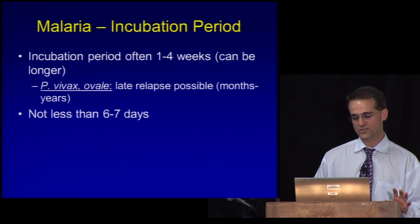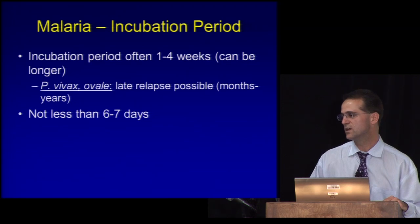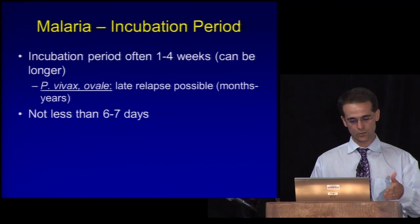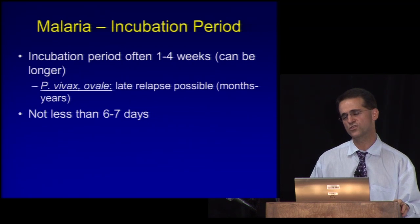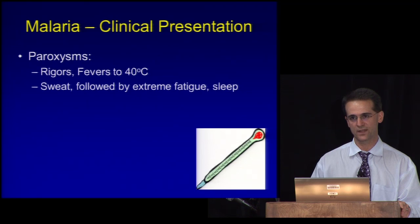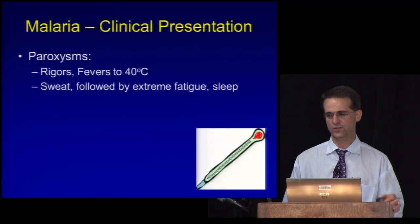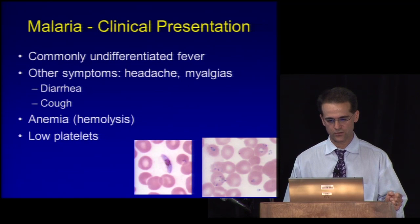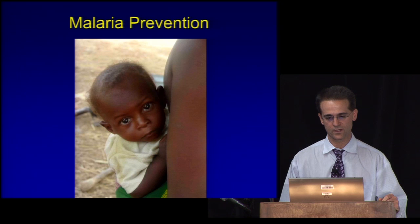Malaria, when patients do get sick, the one thing about the incubation period is it's not less than a week. So if anybody gets sick less than a week after arriving somewhere, it's not malaria, unless you got malaria somewhere else. But it's usually somewhere between a week and a month that it takes to get sick after being bitten by the mosquito. Malaria usually just causes fever, but it can also cause severe shaking chills, and even diarrhea and cough, but most commonly a fever is what people think of with malaria.